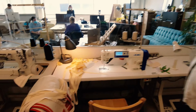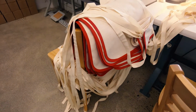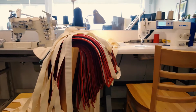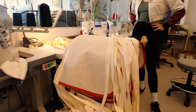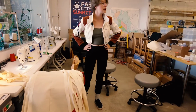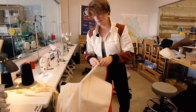So what are you doing now? I'm preparing, sadly, aprons for all the volunteers for the Fab Summit event this weekend. Are any of these done? We have one done. Can you show me? They're almost ready. I'm finishing them.